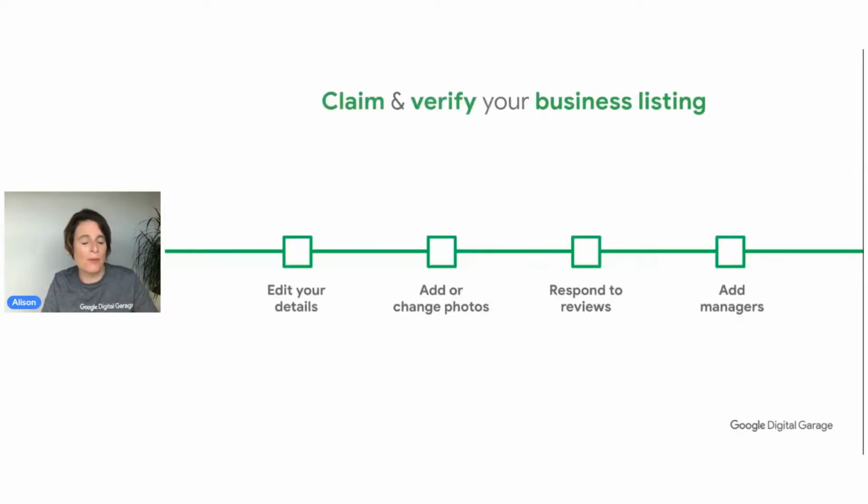So that's number one. Make sure you claim and verify your business listing. I've mentioned that before, but the Google listing can be the first thing people see when they find a business on Google. So make sure that you claim that listing, you verify that listing, and you complete that listing. Edit your details, add new photos, respond to reviews.